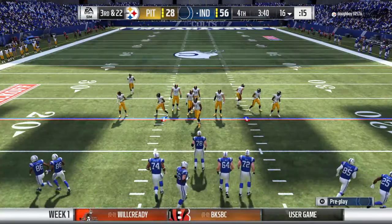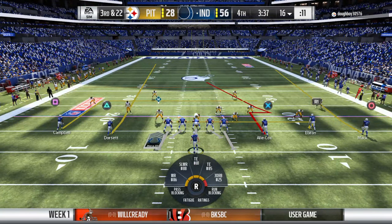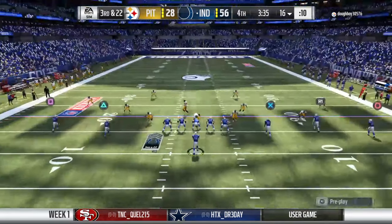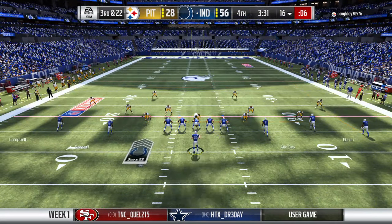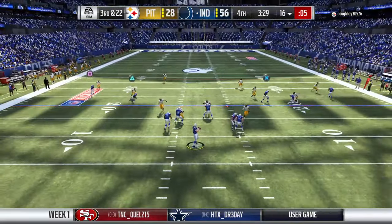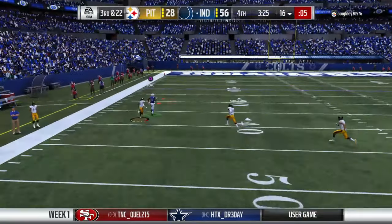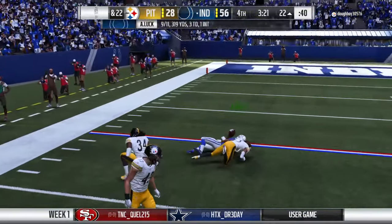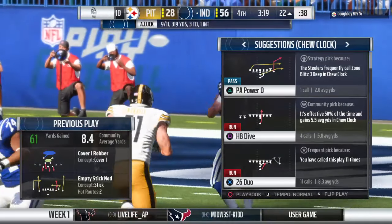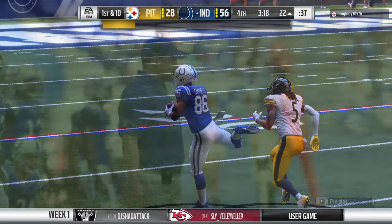Luck and the Colts looking for something big here after the sack. This is 3rd and long. 12. 11 feet. From the gun, here's Luck. He's going to air one out. And that's caught inside the 30. And all the way down to the 22-yard line. It's a big conversion on 3rd for the Colts.